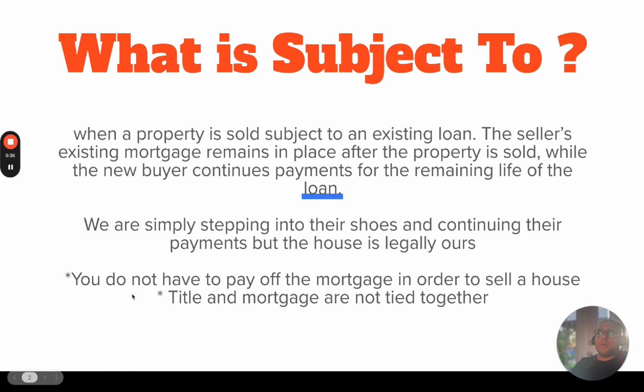So a SubjectTo is when a property is sold subject to an existing loan. So the seller's existing mortgage remains in place after the property is sold, while the new buyer continues to make payments for the remaining life of that loan. To simplify this, we're simply stepping into their shoes and continuing their payments on their behalf. So you do not have to pay off the mortgage in order to sell a house.